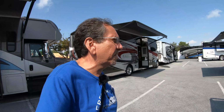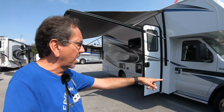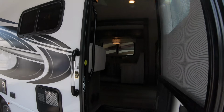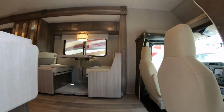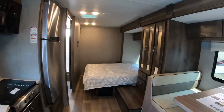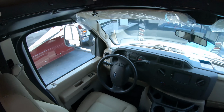Okay, before we leave here the Nexus RV area, let's look at a Triumph, which is a regular Class C built on the E350 Super Duty van cutaway chassis. And this one actually is quite nice and spacious. It feels very spacious in here. Here's your Ford 350 cockpit.